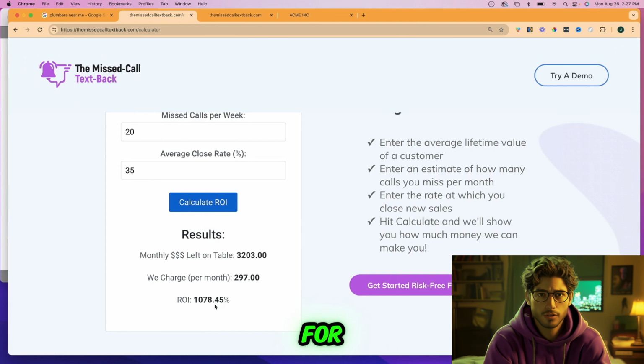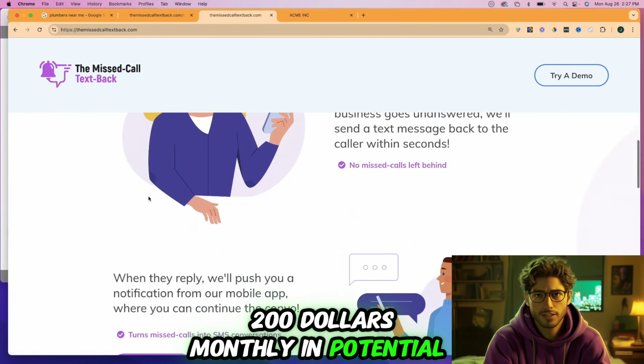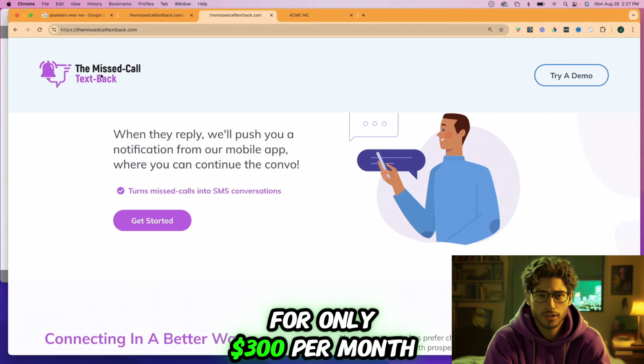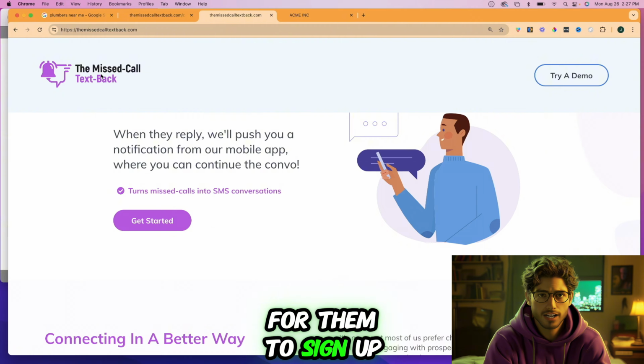Calculate the ROI for it. Based on the inputs, you might show that they're losing out on around $200 monthly in potential revenue. When you tell them that for only $300 per month they can capture this revenue, it becomes a no-brainer for them to sign up.